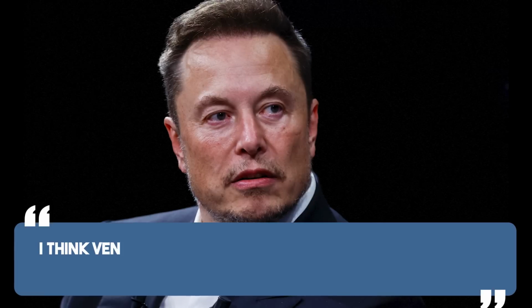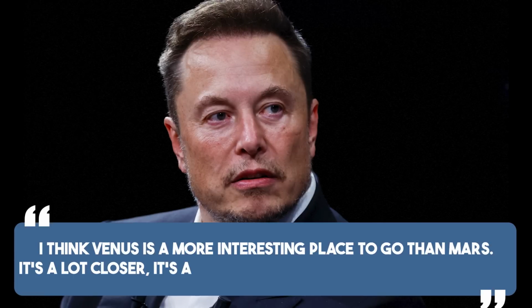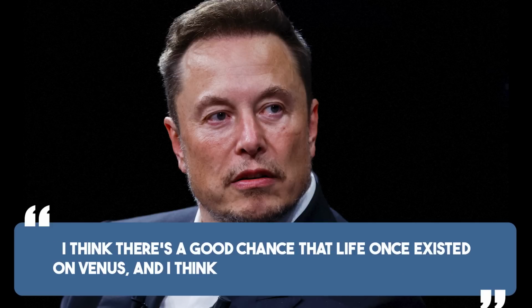As Musk said, "I think Venus is a more interesting place to go than Mars. It's a lot closer, it's a lot more Earth-like in its early history. I think there's a good chance that life once existed on Venus, and I think it's important to go and find out." It remains to be seen whether Elon Musk's plans to explore Venus will come to fruition.